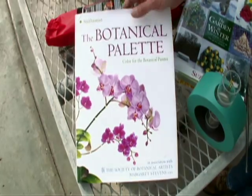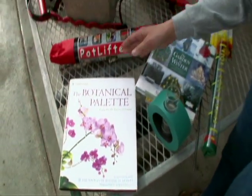Well, these are just a few ideas to keep in mind as you're shopping for the gardener in your life.